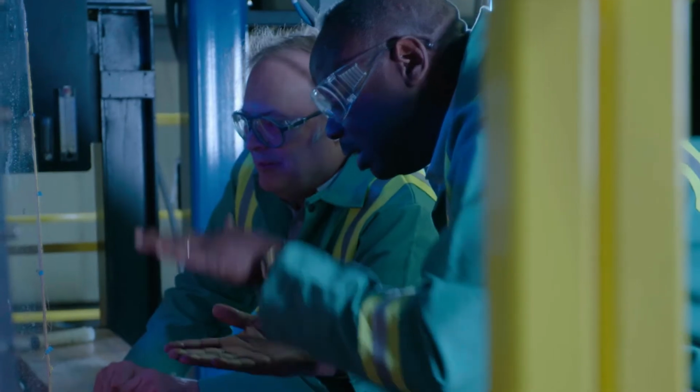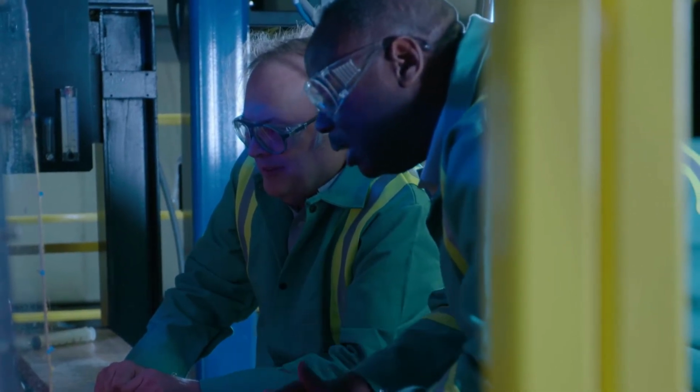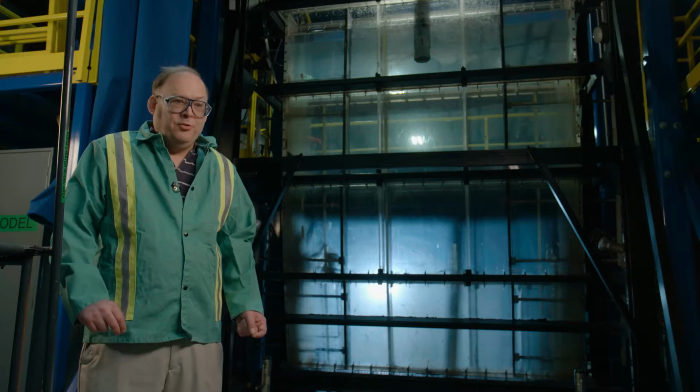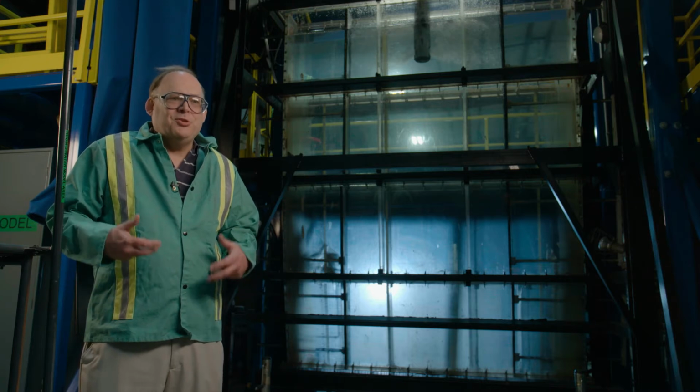Obviously, you can make models in various scales. Depending on what type of things you want to study, you then select the scale for that study. The one-to-one model that we have here is one of the few actually in the world, because many people opt out for a 1/3 scale model. In a 1/3 scale model, you can only duplicate what they call Froude number. In a full scale model, we can duplicate Froude and Reynolds number. And that may not mean much to the layman, but to the scientific world, it means you get a little bit more closer to the real thing.